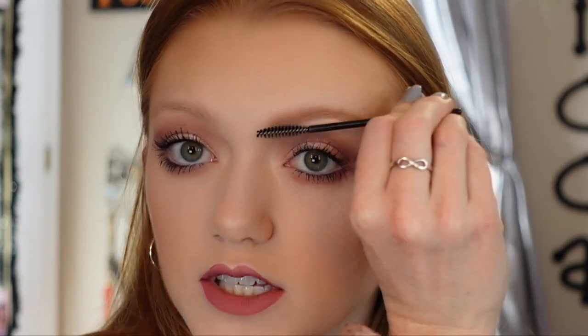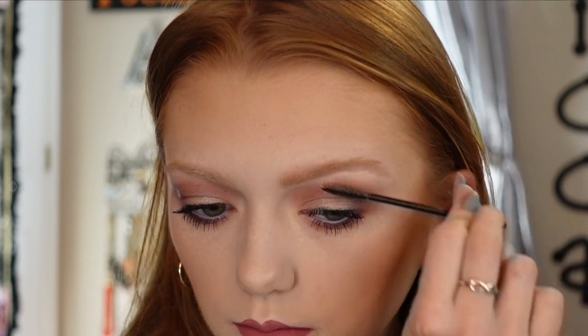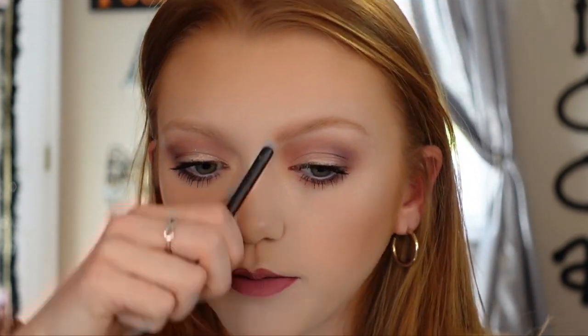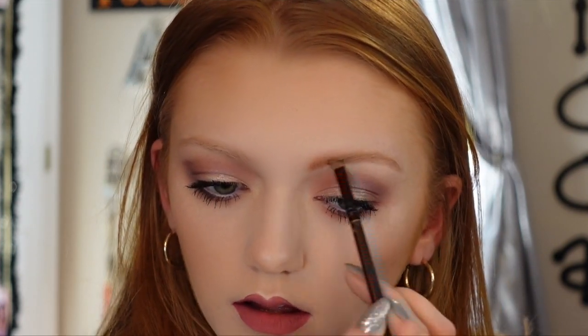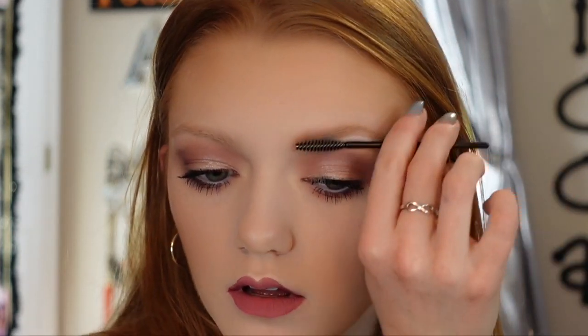So then I take the wispy brush and I brush it up just like so, and I brush it down. Come to the arch and then brush it down. I'm going to add a little bit more right here. Alright, and then I'm going to take my beauty blender and just tighten up those corners. And that's it, guys, for that side. Totally can see a difference there.